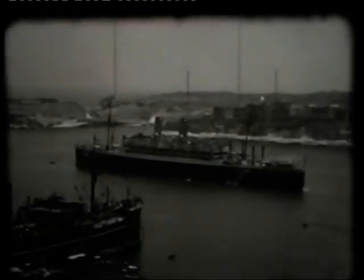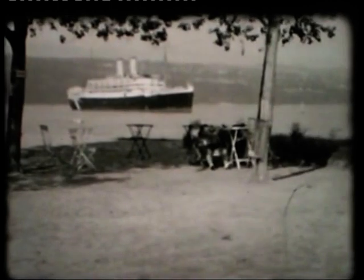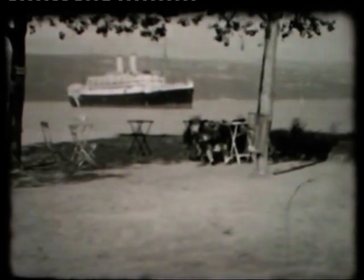Orford was one of the five 20,000 tonners built for the Orient Line in the 1920s. She's seen here in black and white cruising in the Mediterranean.